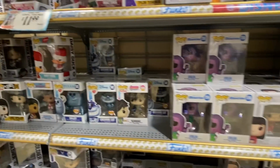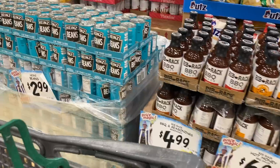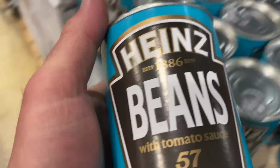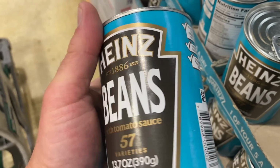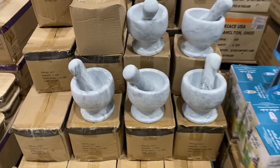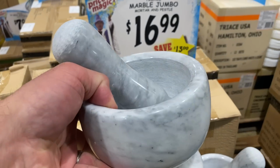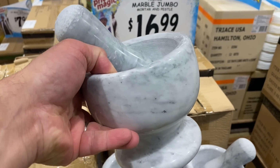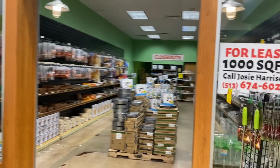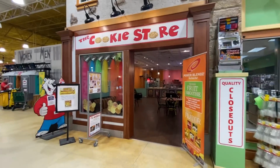I have a Guy Fieri Funko Pop that my daughter Hannah gave me. Oh, the Heinz beans. I think this is the British can, if I'm not mistaken. Isn't that the can that they serve over in Great Britain? Mortar and pestle, also known as a molcajete. This is quite the grocery store, baby. So this is a special kitchen closeout area. The cookie store.